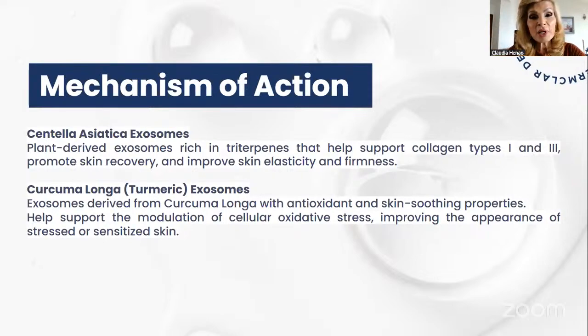This plant-derived exosome rich in triterpenes helps support collagen types 1 and 3 that promote skin recovery and improve skin elasticity and firmness. That would be Centella asiatica exosomes. And Curcuma longa, that comes from turmeric, exosomes derived from Curcuma longa with antioxidant and skin soothing properties that help support the modulation of cellular oxidative stress, improving the appearance of stressed or sensitized skin. So you can see that Exophase does everything for your skin.